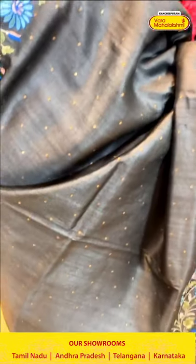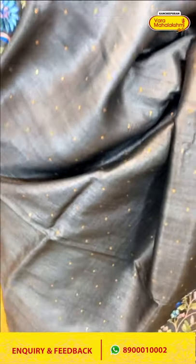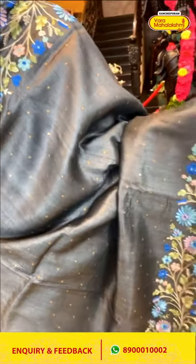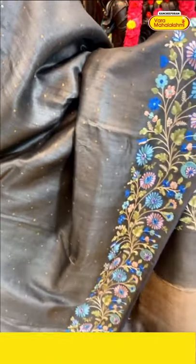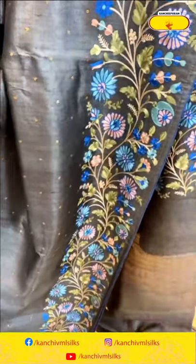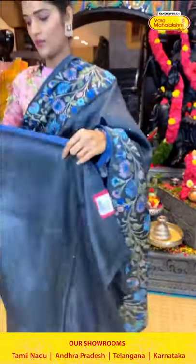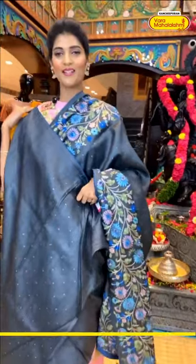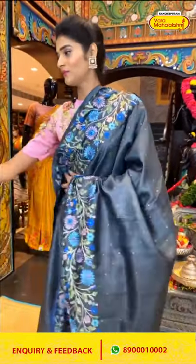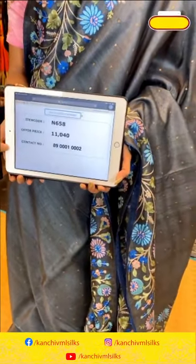This is a beautiful grey color in Matka collection, where the body has sequins butties. Body has florals all in thread work with a running pallu and a self blouse. To buy this saree, take a screenshot along with item code 6658, weaver's price is 11,040 rupees.